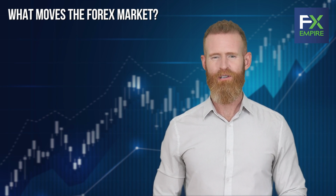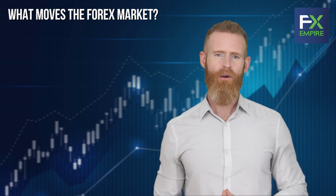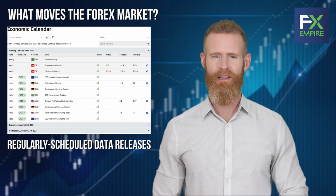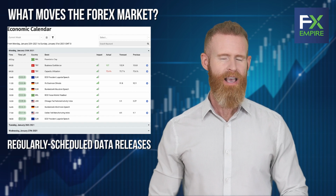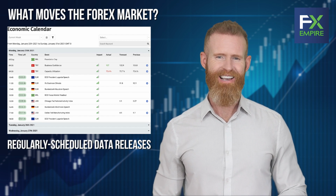So what moves the Forex market? Many factors move the Forex market on a daily basis. Forex traders usually keep 24-hour economic calendars close at hand and keep an eye out for regularly scheduled data releases. These data releases usually create the majority of currency pair rallies and declines, as any numbers which fall outside of projections tend to get people pretty excited.